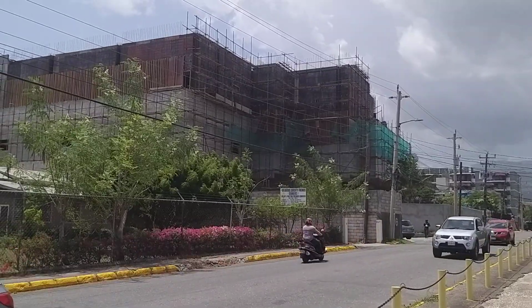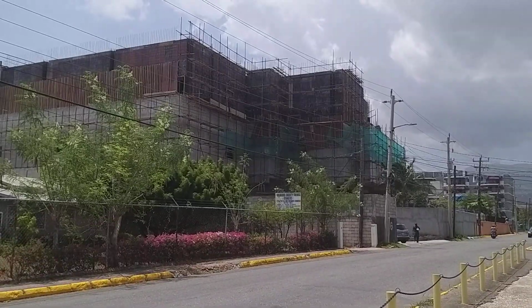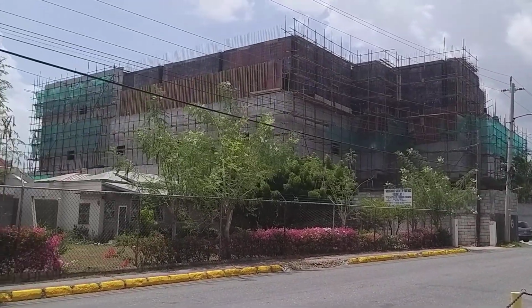So Worthington Avenue, New Kingston, new development, possible BPO space.